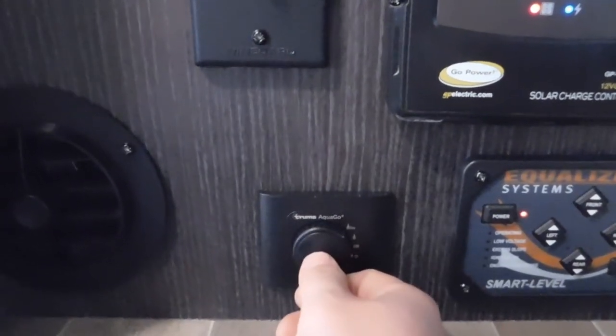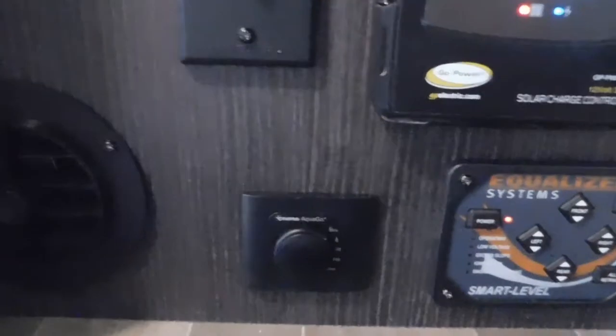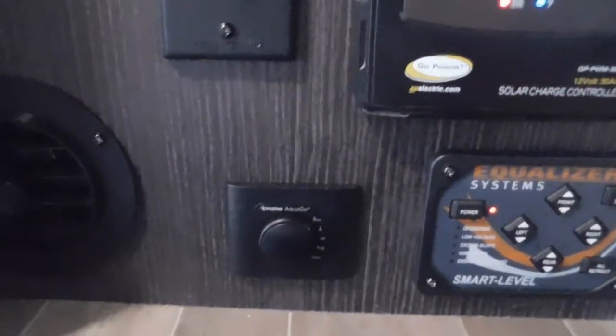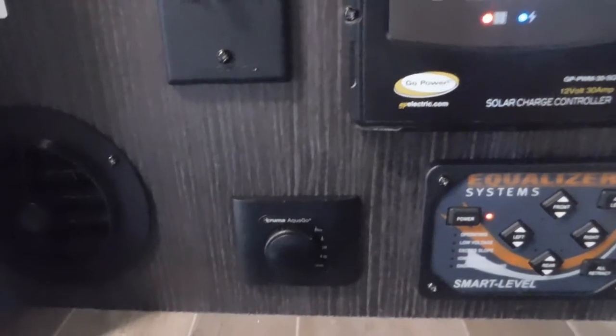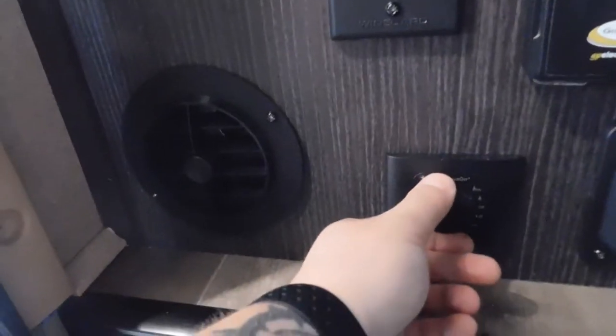Now this will not light up unless you have water hooked up and running. So you need to have water hooked up to city water or be pumping it from the tank through fresh water and running a hot water fixture. And then you need to select the heat mode right here. So that's heat, and then that's eco heat for power saving, and then off. And then you need to run the water, and then it will kick on automatically as you need it.